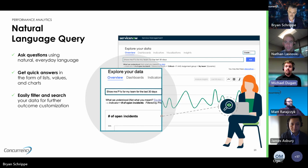You can find this in lists. You can find this in the reporting engine. I think they got it in the CMDB area there with a query builder. This is huge. This is taking normal human language. A user enters a question, or they tell the system what they want to see, and it actually filters the data set down based on that.